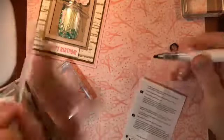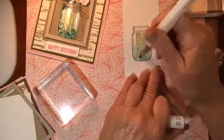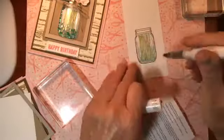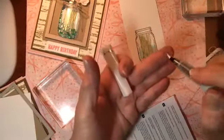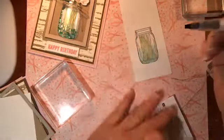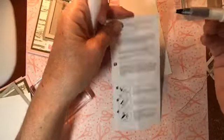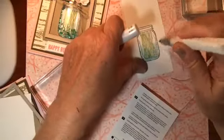Let's see if it really is, because I'm not seeing as many sparklings here as I did on my other one. Maybe it's just my light. Wink, I'm not seeing you. I'm not seeing wink happening here. Gently squeeze barrel. Oh, maybe that's what I'm not doing.